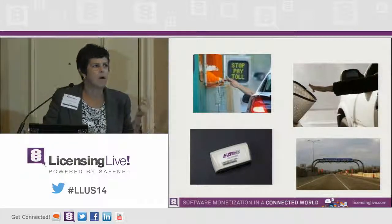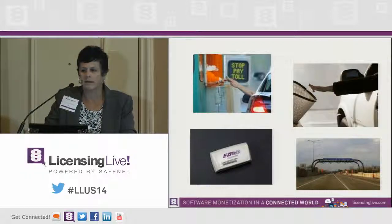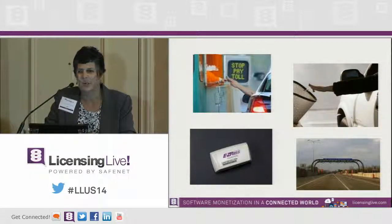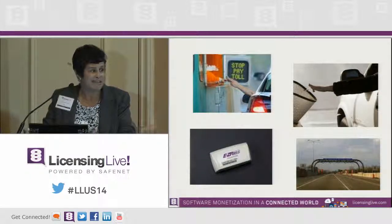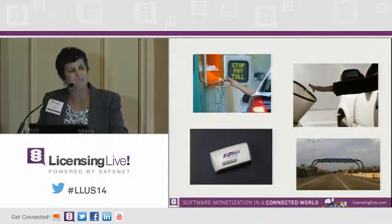I actually rented a car in Boulder, Colorado, last year, and I was so confused. I thought I was going to get arrested for driving through the toll because I didn't pay, and I didn't have a transponder or anything. No, it was on my credit card next month.